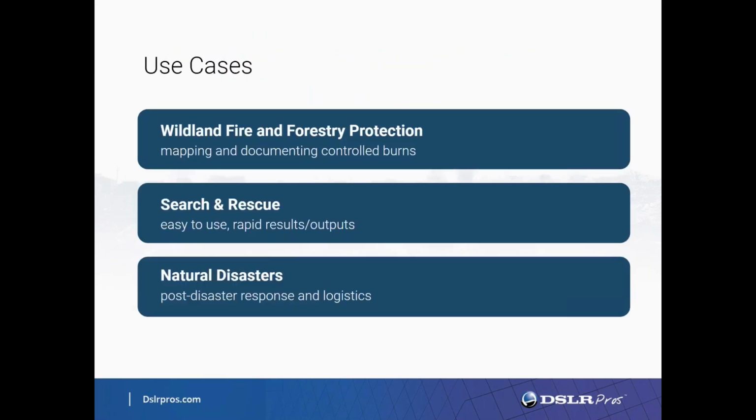Sure, absolutely. So today we're going to talk about three main applications. We're going to talk about wildland fire and forestry protection, and also throw in a couple of real numbers about a controlled burn situation where Pix4Dreact is utilized, and we consider that a win for the industry.